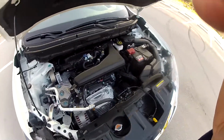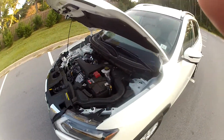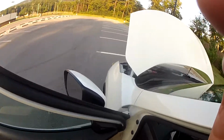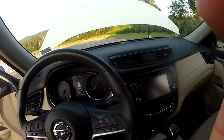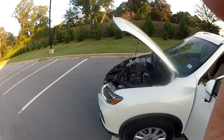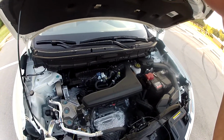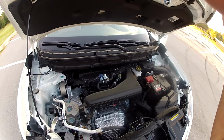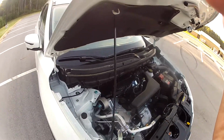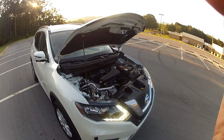Okay, so basically we've got the 2.5 4-cylinder that Nissan has been making for eternity. I think it dates back to about 2002 when the radically restyled Altima first came out. I'm sure it's been updated and refined a little bit, but it runs pretty smooth. Just by looking at it, you can tell it doesn't look high tech, kind of an old design, but hey, I think it's pretty darn reliable. If it's not broke, don't fix it.